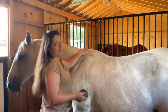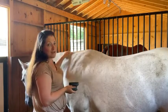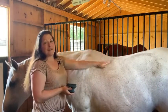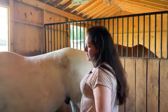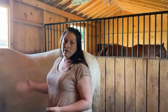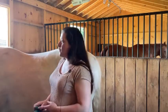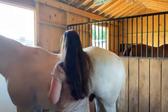And then if you find that your horse is getting annoyed, like he's nice and relaxed right now, so nothing I'm doing is annoying him. But you can definitely tell when a horse is annoyed, their ears would be back, they'd be trying to get away from you. So if that happens, you want to lighten up your pressure or maybe try something different. You have to watch their body language. That's very important. All right, Mr. Tyler, let's get you cleaned up.